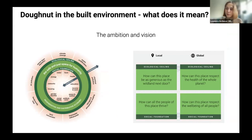But it's certainly one that is grounded in the core principles and ambitions of doughnut economics. So designing, building, planning with doughnut economics means setting the ambition and the vision to design and plan places that help humanity move towards that safe and just place of the doughnut. Helping us meet the needs of all people within the means of the living planet.